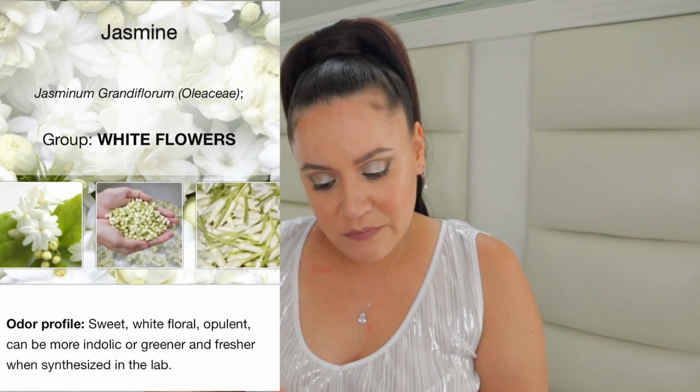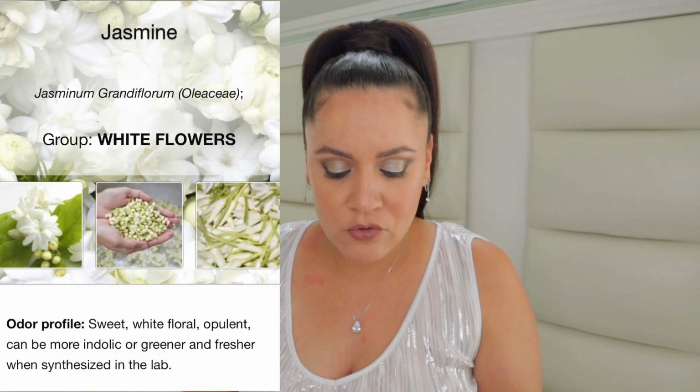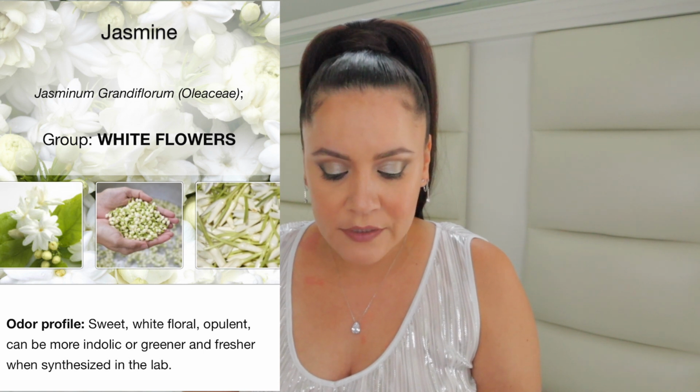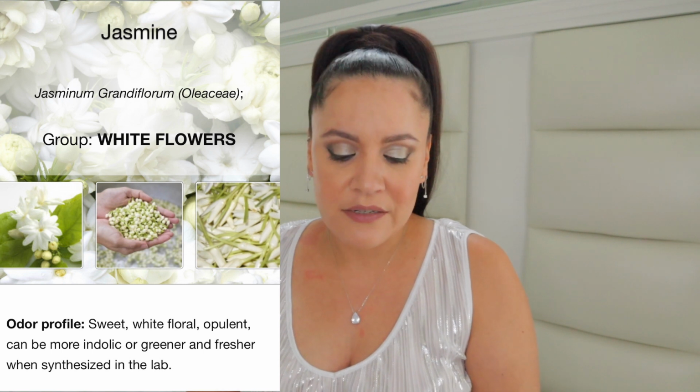I'm not going to go into details on the notes, and I am going to sound a little bit like a broken record, because for me jasmine does come off pretty much the same, in that it gives me a clean, sometimes green, sometimes soapy effect to my nose. Jasmine is in the group of white flowers, and its odor profile is sweet, white floral, opulent, and can be more indolic, or greener and fresher when synthesized in a lab.